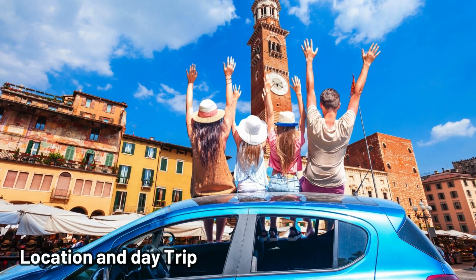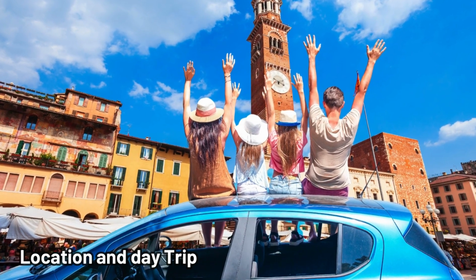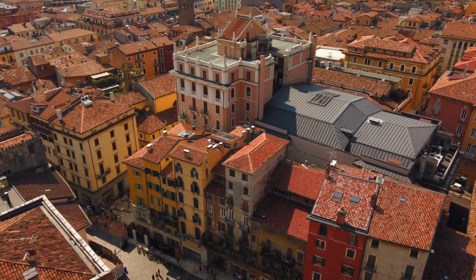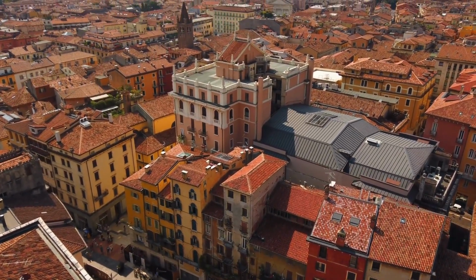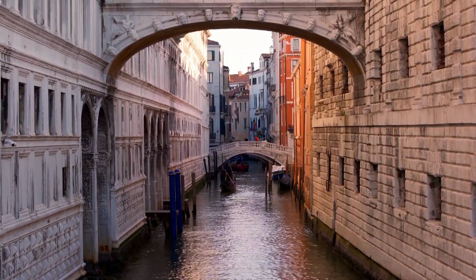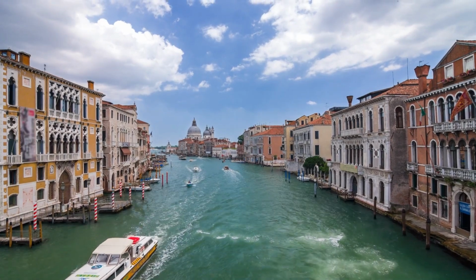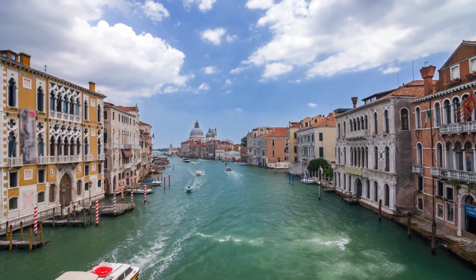Location and day trip. Verona, this small city, was strategically located near two major cities, Milan and Venice. If you are considering doing a day trip out of Verona, and if you haven't been to Venice, Venice would be hands down our recommendation for a day trip due to its uniqueness.